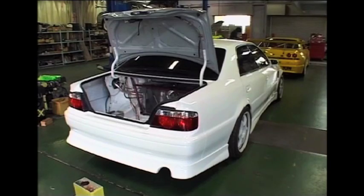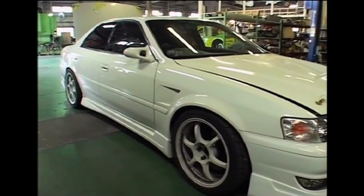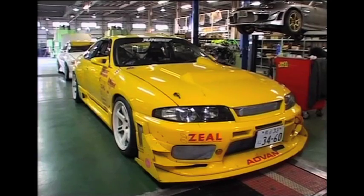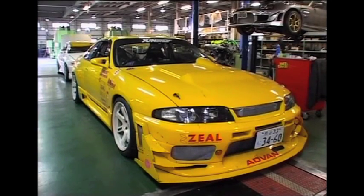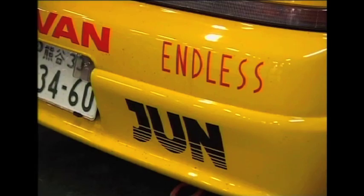While the other boys were filming in another part of the workshop, I decided to go and have a look around. I came across this Toyota Chaser that was being built for drifting. Also sitting in front of it was the R33 Skyline, which they do their top speed runs in. This car, in fact, has been well over 350 kilometers an hour, and I got to touch it.